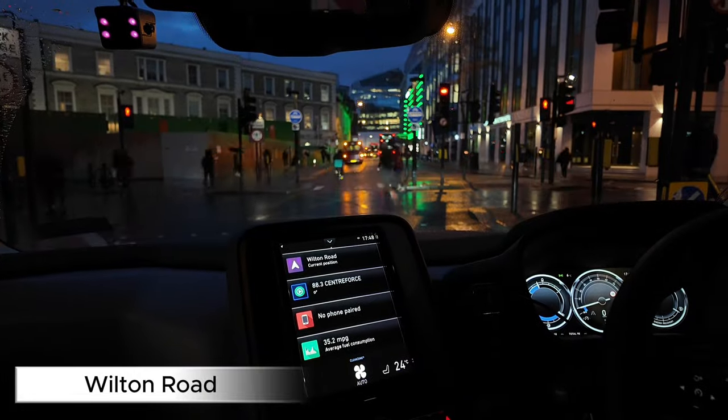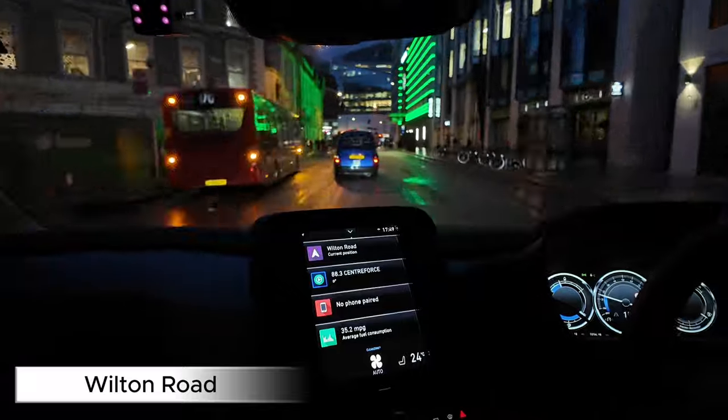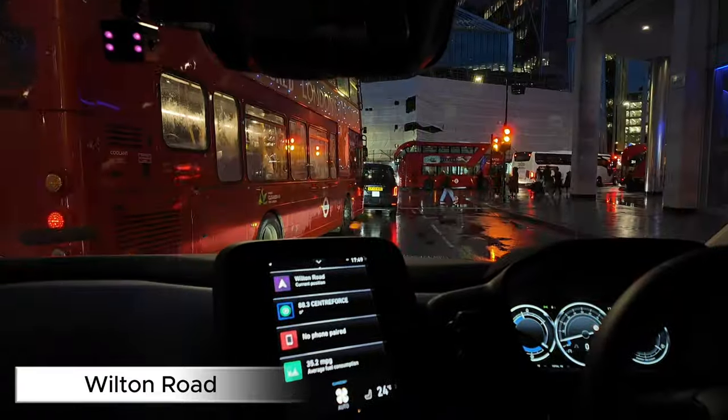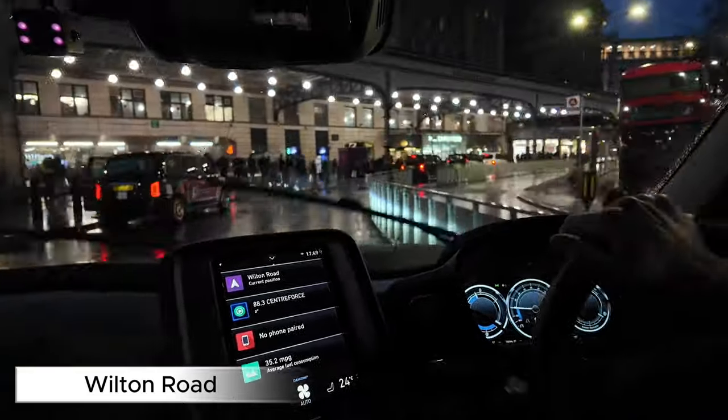So after leaving the Park Plaza Victoria, we'll do a quick U-turn on Wilton Road. As we go past the Apollo Theatre Victoria there, there are no taxis on the taxi rank, so we know we're straight round to Victoria Station on our left. We'll hopefully win a job.